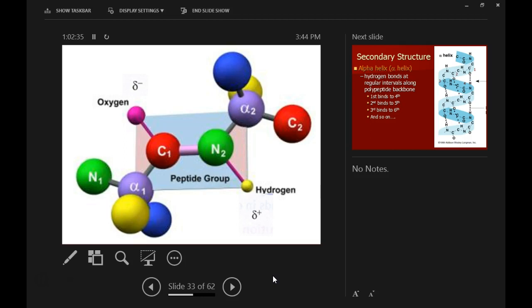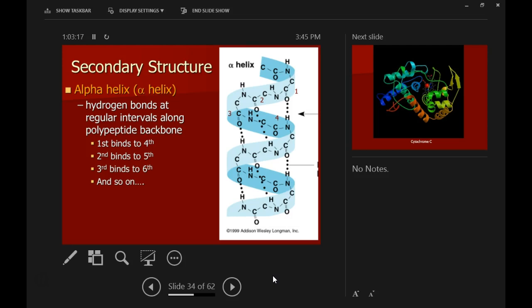If we look at the nitrogen on this side and a hydrogen here, that nitrogen loves the electrons. The electrons love it, so they spend more time around the nitrogen. So the hydrogen has a slight positive charge. So there at the peptide bond, we have a polar region. Slight positive, slight negative. Now what happens is because of that, when you have polar molecules, that can give you the conditions that are perfect for hydrogen bonding. And that's exactly what happens with this structure.